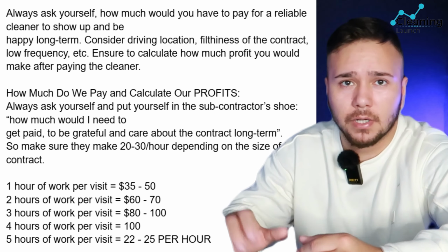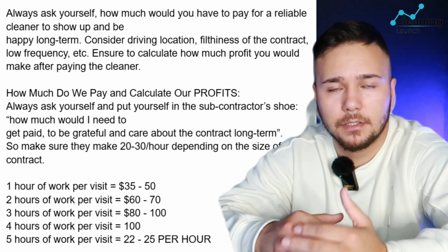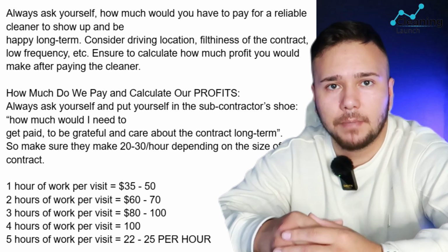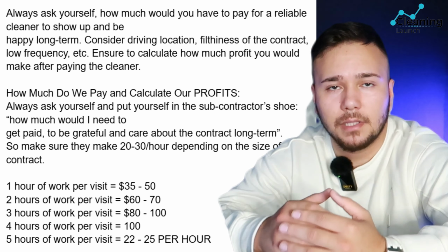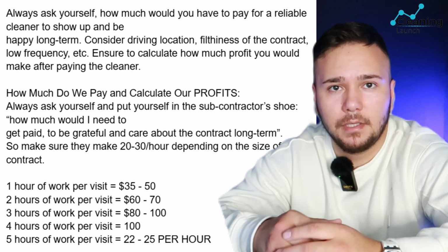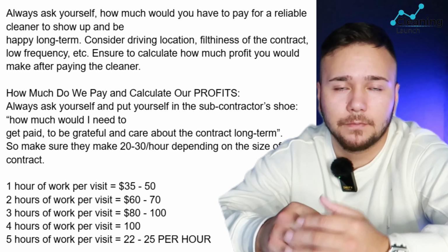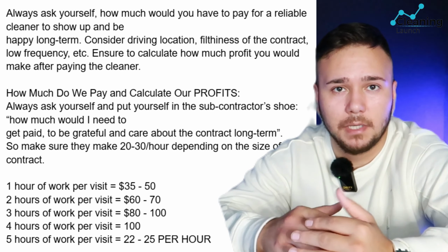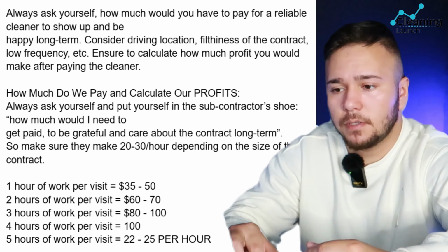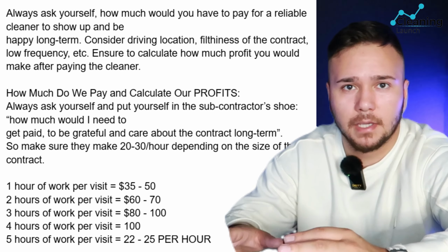So whenever you're pricing a commercial contract, you need to estimate how much profit you're going to make. And you have to ask yourself, how much would I have to pay someone to keep a reliable cleaner here, happy with the pay, and they're going to be here long term. And then you calculate how much profit you're going to make for this contract. And if you want to make more profit, simply increase the price slightly. So here's some numbers of how much I would pay a subcontractor, which they make a little bit more.